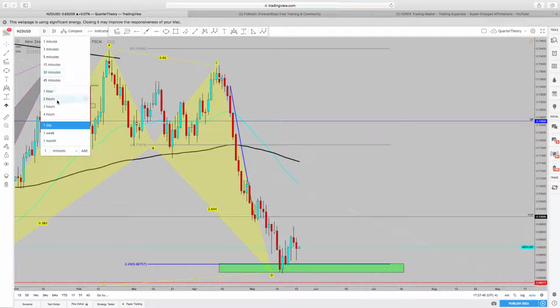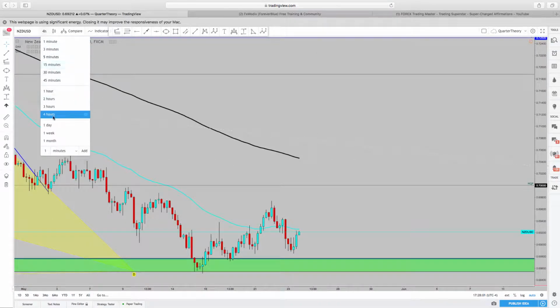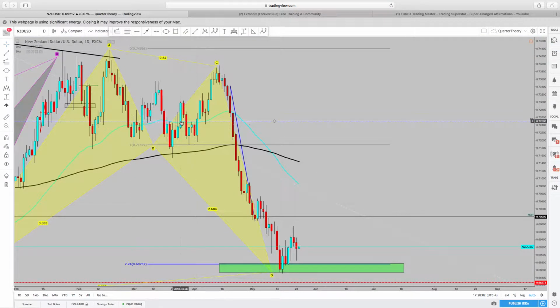If I go down to my 4 hour chart to get a little bit more, you see where I would probably want to enter in, probably right around here. But as you can see, the lower time frame you go, the more candles you see. It gets a little bit more confusing. You're not really sure what's going on. And so as you go up into the higher time frame, there are fewer candles, of course, and you'll be able to see things a little bit more clearly.